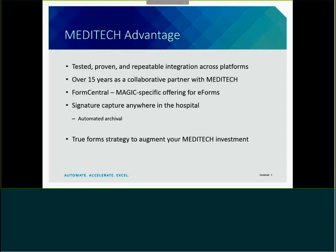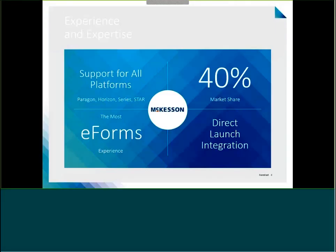What I'm going to do now is actually move on and talk a little bit about McKesson as well. From a McKesson standpoint, the narrative has many similarities. Before we go into specifics, I did want to address a question that I've received multiple times over the past year when speaking with McKesson clients about the relationship between McKesson and FormFast.